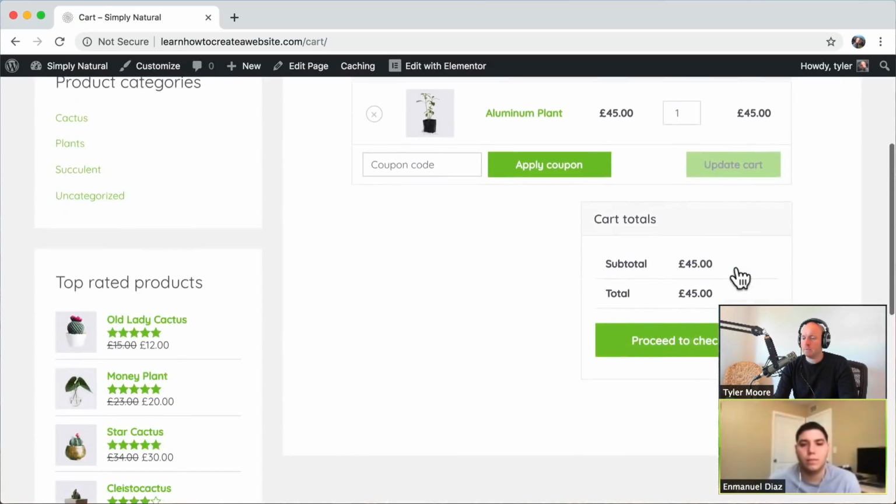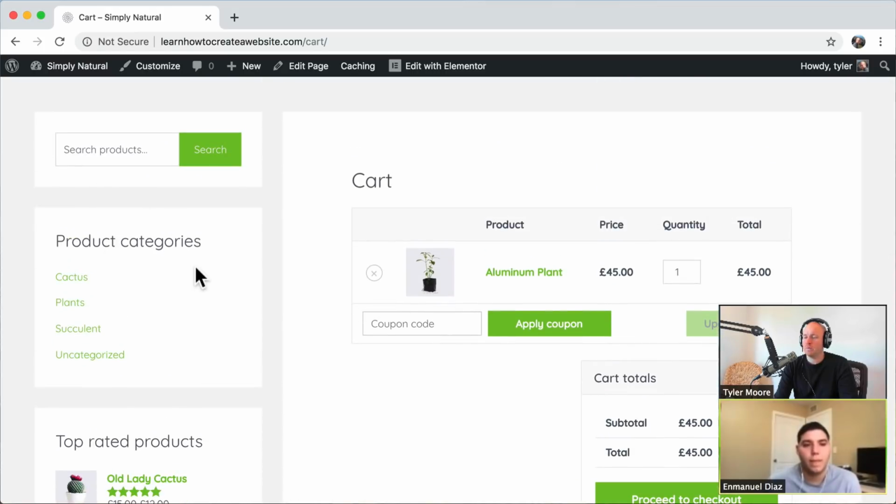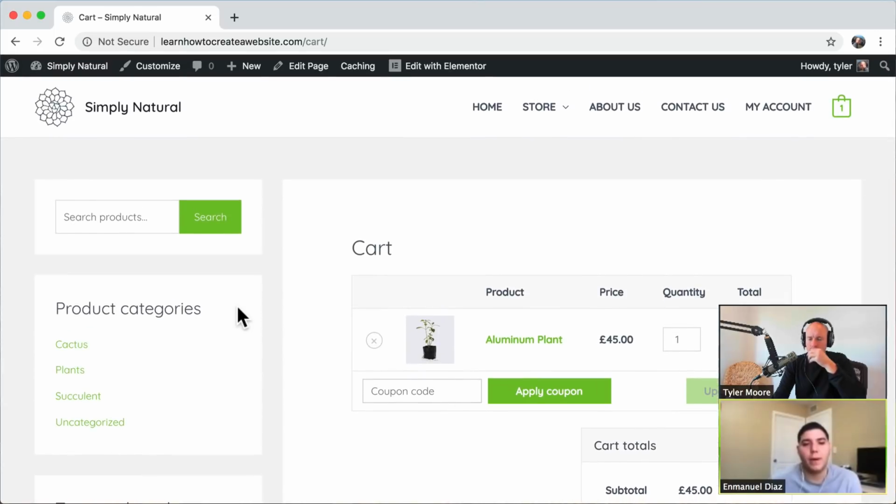And, well, we already ran into a problem here. You see, why don't we want a sidebar right here? Right. So think about it. You have somebody in your store, they're about to give you money for what you're trying to sell. And now you have all these distractions on the side. Like, oh, wait, well, maybe I want to see another category. Maybe I want to check something else. And you don't want that.